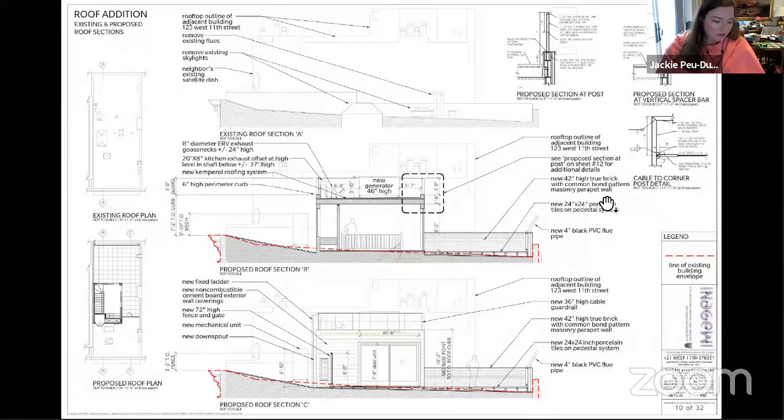Here are some sections showing you the existing rooftop and the proposed. One section is taken through the addition and one section is taken through the flat terrace area to the east. Here you can see that the height to the roof of the addition will be 9 foot 4 inches. There's again a 6 inch high perimeter curb necessary to flash and waterproof the addition's roof, and then a 3 foot tall thin cable railing.